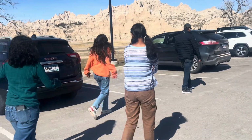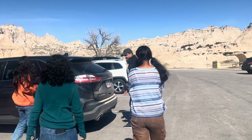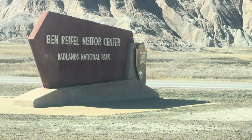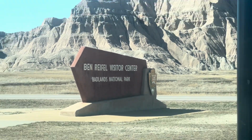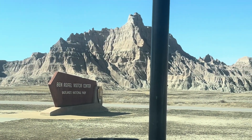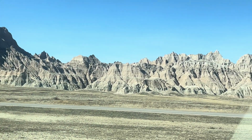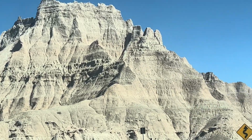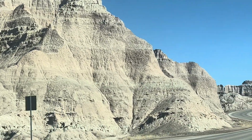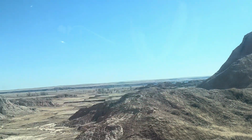Kids were sleeping most of the time during the ride, so they are so excited to see this. What's the key? What is this noise? Vehicle is on, okay. Beautiful is this.